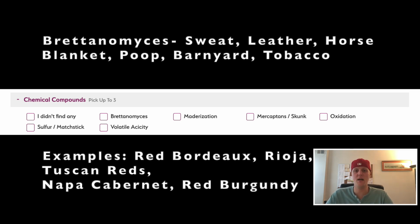So starting with Brettanomyces. Brettanomyces is a yeast that can infect a wine in a good way or in a bad way. Even some beers are made with it. In a wine, you might get notes of sweat, leather, barnyard, some people like to say horse blanket, and yes, even manure. In small amounts, these can complement a wine really well and give it a really nice kind of earthy complexity. It can also take over a wine and make you throw it away. Some typical wines you might find this in are Bordeaux, Rioja, Tuscan Reds, and sometimes California Cabernet Sauvignon and red Burgundy as well. I tend to really like a little Brettanomyces.